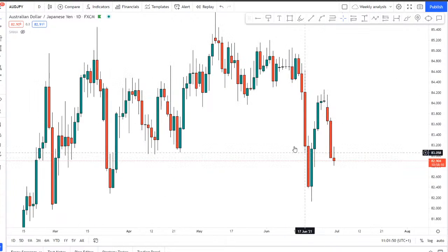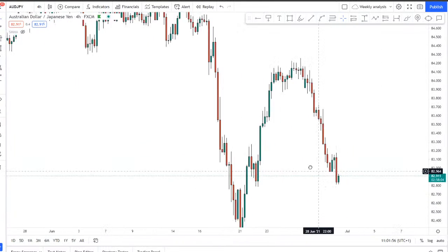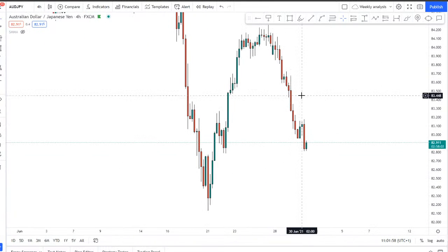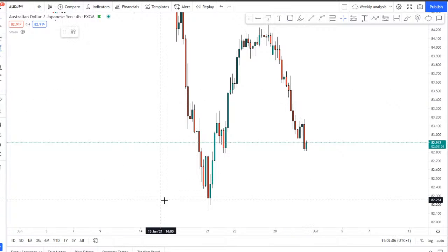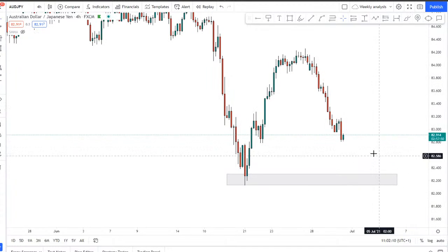And currently AUDJPY looks very, very bearish as well. So yeah, we are definitely seeing some yen strength in the pair, and also AUD weakness. So yeah, AUDJPY, like I did say before, for this one I do expect to see price back at this support here, and maybe some new lows as well.